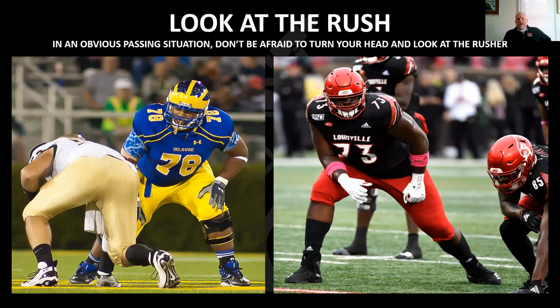Now, one thing, and I tell this to tackles more than anybody. It could be a guard in some situations, but mostly it's with tackles, because tackles have to deal with guys that are wider. I tell guys to look at the rusher. Don't sit there and think, well, I've got to keep my eyes straight ahead so I don't give away the play. Well, you're not giving away the play. If you just turn your head, now you've got both eyes being able to see the defender. If you've got your eyes straight ahead and that guy's kind of wide, you're dealing with peripheral vision and you're not allowing yourself to see the entire rusher. Turn your head and look at the rusher. He knows you're going to block him. You know you're going to block him. Give yourself every advantage you can.